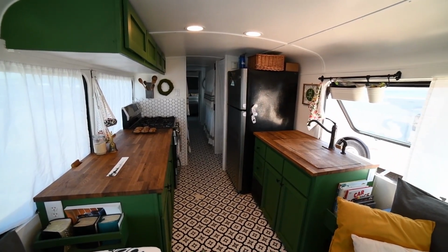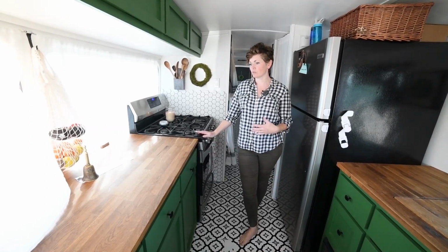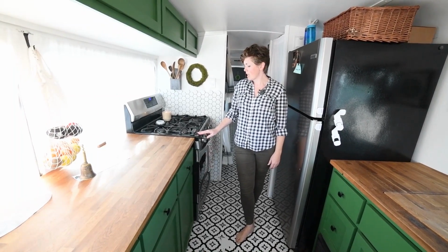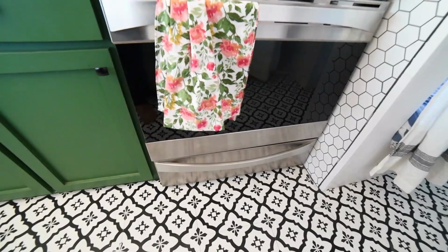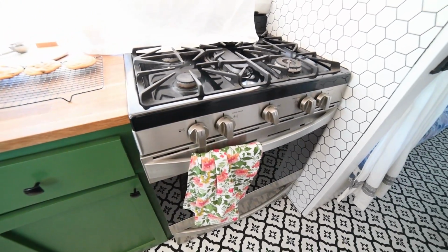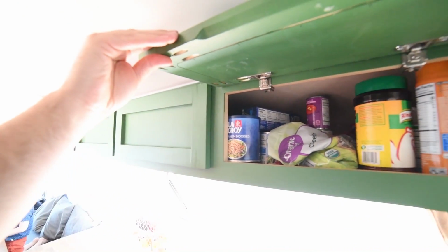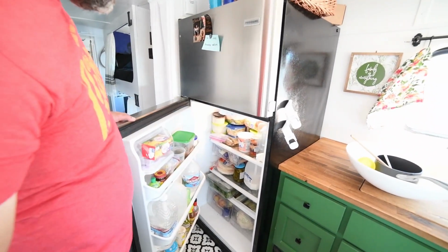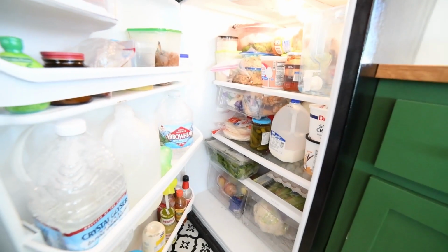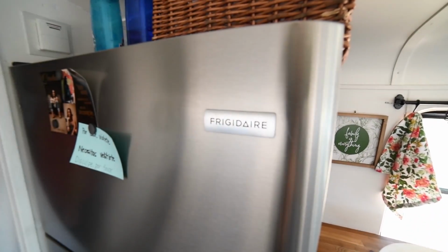So we went with full-size appliances in the kitchen just because we have so many mouths to feed and we do so much of our cooking from scratch. And so we went with a full-size gas oven and range. The stove and oven both run off of propane. We can usually fit about 2 weeks' worth of food in between our cabinets and our refrigerator for a family of 8. That's a lot of food. Our solar has been plenty to handle it, and so that hasn't been a problem at all.